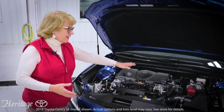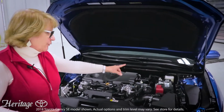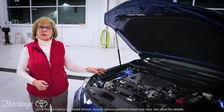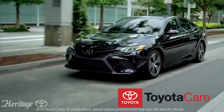This is very, very user-friendly. Everything is very accessible, like your windshield washer, extra heavy-duty battery and alternator. What it means is when the temperature is 40 below, the car will start. But you don't have to go under the hood, since Toyota is giving you 25,000 miles or 2 years free maintenance, oil changes, tire rotations.